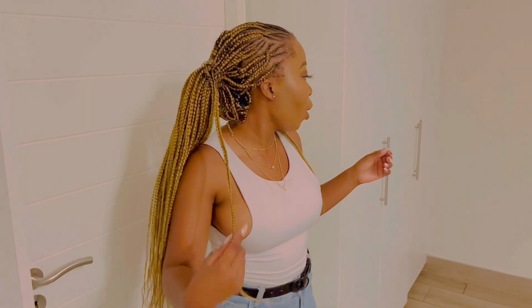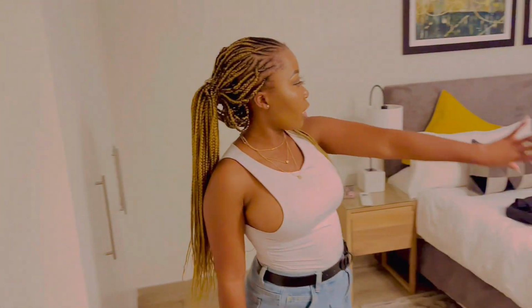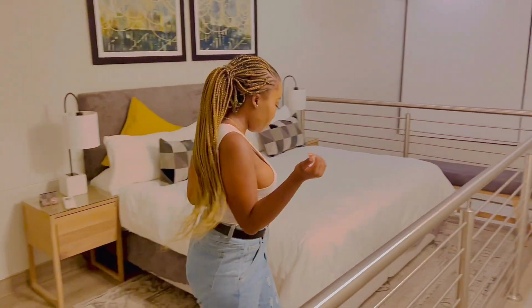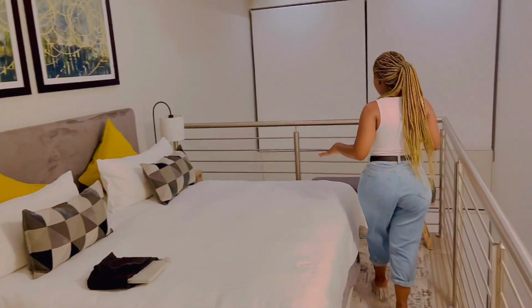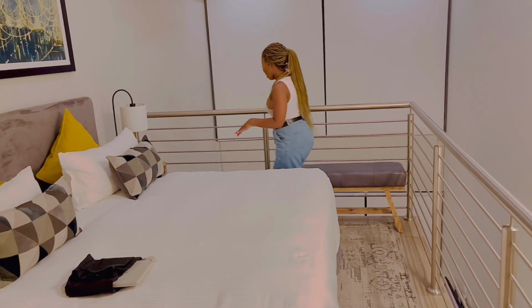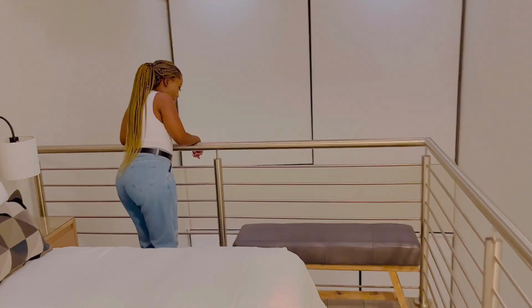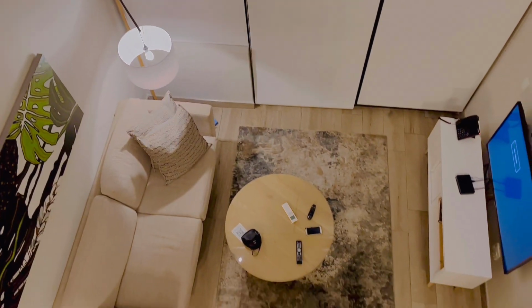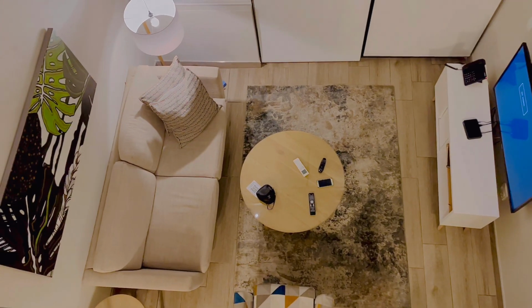Yeah, so this is the mirror. Then you come over, and this is literally our bedroom, right? When you come closer, you can literally see the lounge. See? Show me the lounge. So you can literally see the lounge, you know?